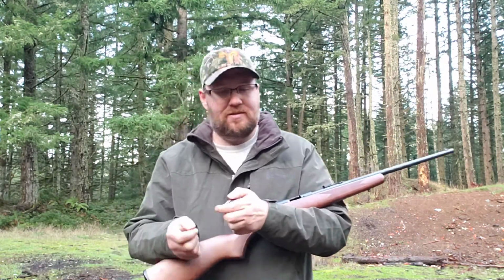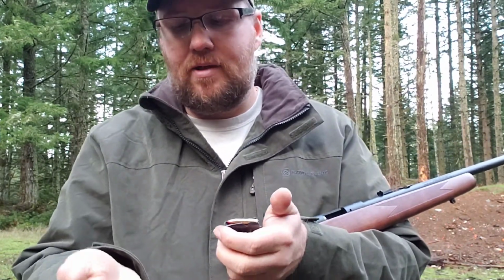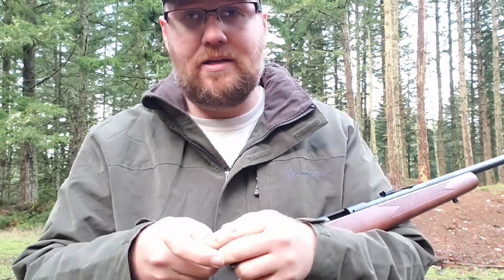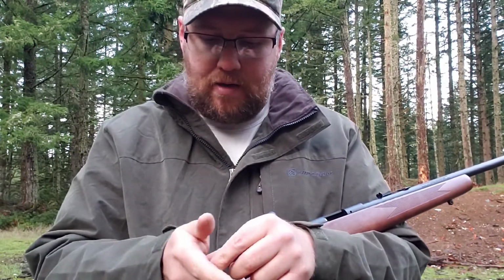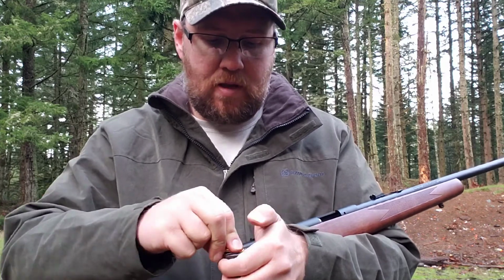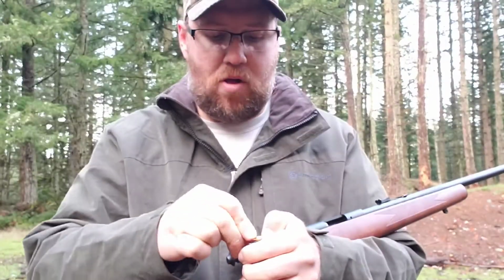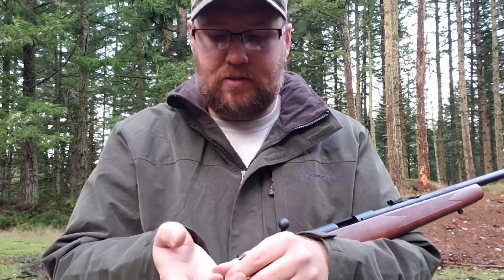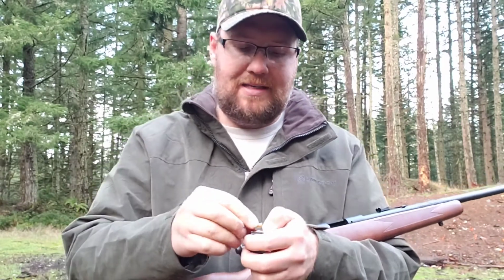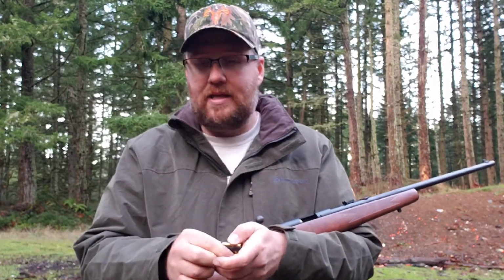So that's just some thoughts and observations about the 22 mag that I like to shoot in a rifle. It's just pleasant and enjoyable to shoot at the range or for hunting small game, not anything bigger. Obviously, I don't think it's legal for anything like big game, like deer, in many states, if any at all.